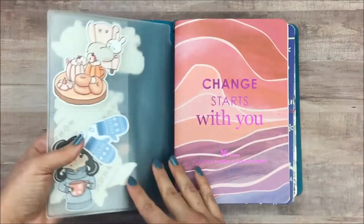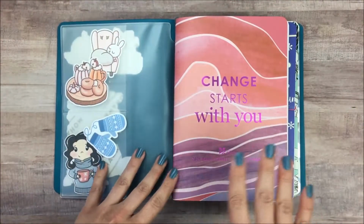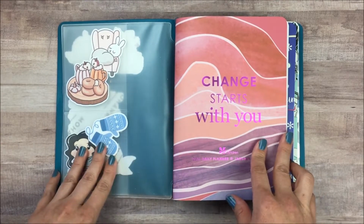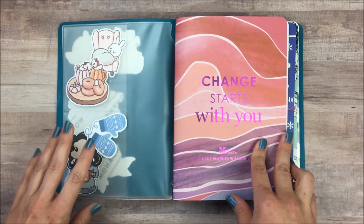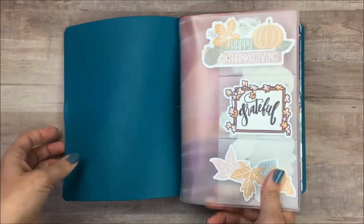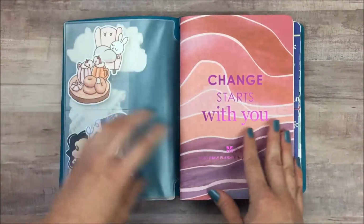Inside I just have some die cuts that I made, and then back here I have some more stickers and die cuts. So that's basically all I have in there right now. It's just for decoration. If I ever have something that I need to keep track of in front, then I can put that in there. But I love these things, if for nothing else, for the decoration. It's like having a little dashboard in the front.